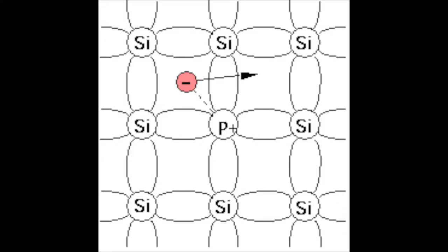Let's start with silicon. It has four outer electrons and is an insulator. Pretty boring. But if we add some phosphorus, since it has five outer electrons, the fifth electron is free to move around, and since there's a free negative charge, we call this an n-type or negative type semiconductor, because it is a conductor, as opposed to silicon.